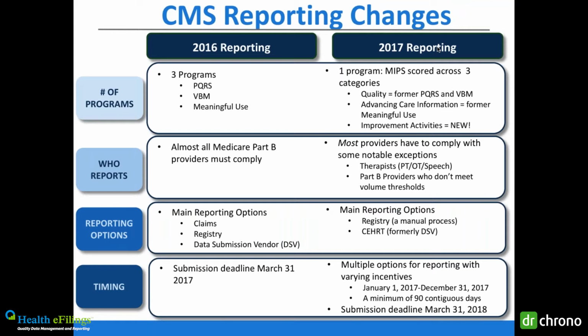So those low volume thresholds are 100 unique Medicare patients and $30,000 in annual Medicare billings. And you're going to have to have done both of those things. So you'll have to have seen 100 unique patients. I want to stress that it's not 100 Medicare patient visits, but actually 100 separate Medicare patients. And also make sure that you have billed $30,000 in Medicare over the course of the year.